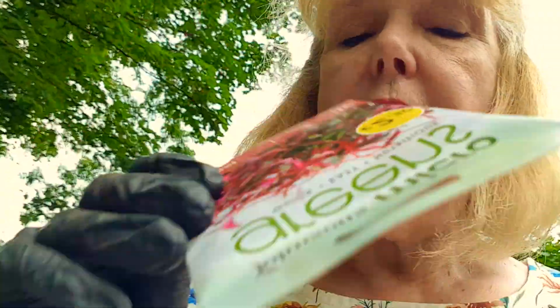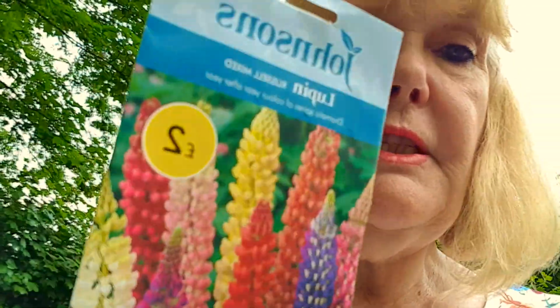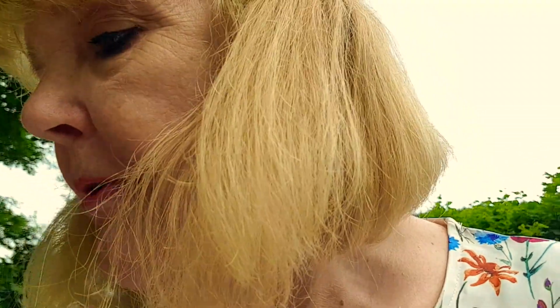microgreens. Now, how many have we got? We've got 1, 2, 3, 4, 5, 6, 7, 8 lots of seeds we can do. So that's 1, 2, 3, 4, 5. These microgreens, 5, 6 wildflowers, lupins, 7, and lobelia, 8. Plus we might just do half and half. 8, 9, 10. So that's all the new seeds.